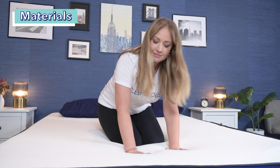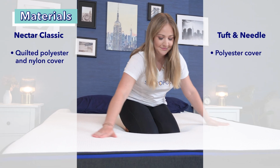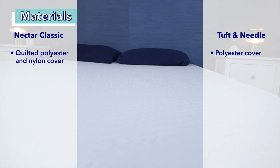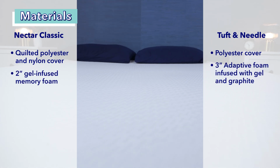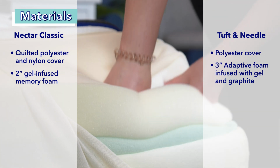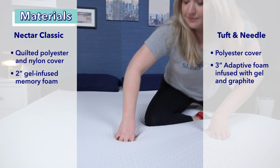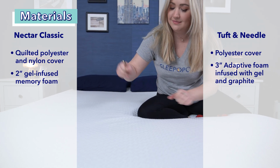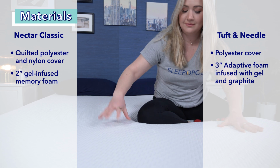Alright, let's crack these beds open and take a look at their construction. First up, the covers. Nectar's cover is made from a quilted polyester nylon blend, while the Tuft Needle's is entirely polyester. Next, the comfort layers. The Nectar's comfort layer is 2 inches of gel memory foam, which provides some cooling. The Tuft Needle's comfort layer is 3 inches of the brand's proprietary adaptive foam, which has a quick response to pressure. It's also infused with gel and graphite for cooling.